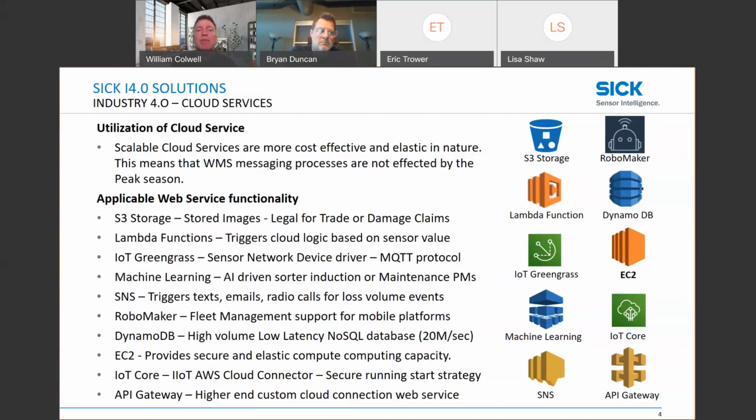Lambda functions is the web service that basically is the logic. It creates the triggers. It senses what's happening in the DC off the sensor data and generates the appropriate actionable items. This can be sorters diverting. This can be alerting to problems in specific areas. This can be alerting people to move to a different part of the conveyance to better utilize that conveyance.